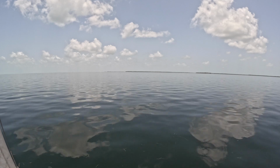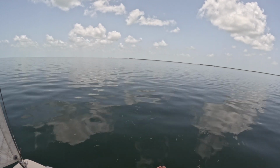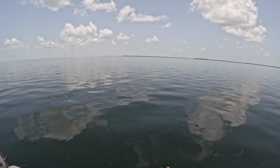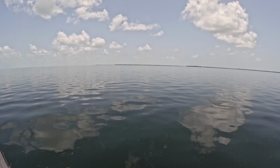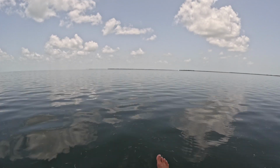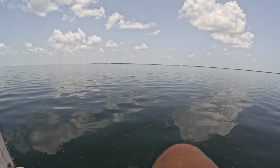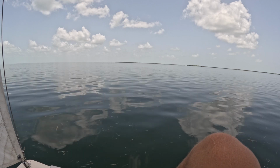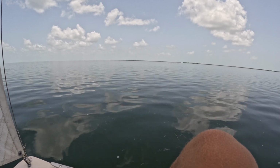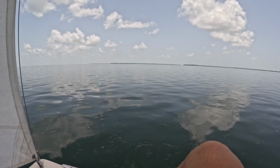Now we've just sailed about, what would you say, 3 miles? Yeah, about 3 miles to the northeast, and we are going to loop around Mangrove and Crawl Key towards Coconut Key. Probably anchor out there. Then we'll do some spearfishing. We're going a solid 2 knots probably.